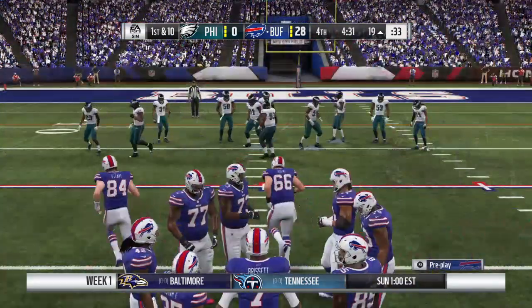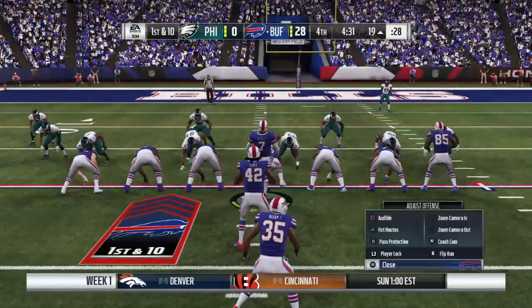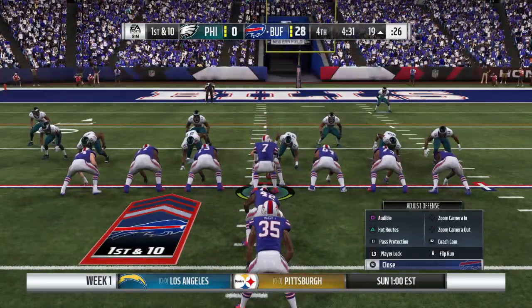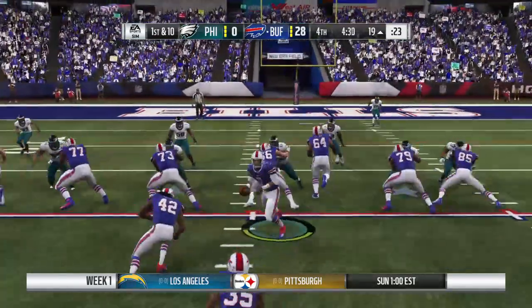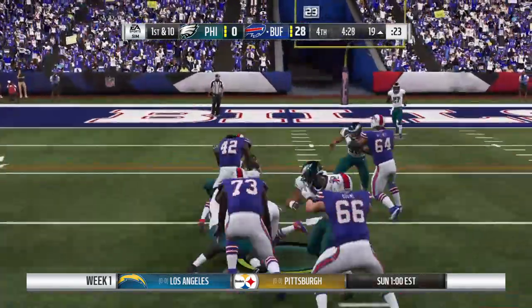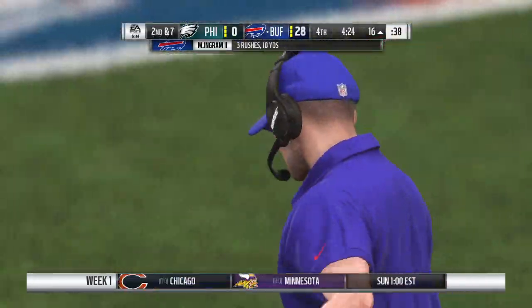The penalty moves them into the red zone here on 1st and 10. After the penalty, it's Ingram. A gain of 3, 2nd down.